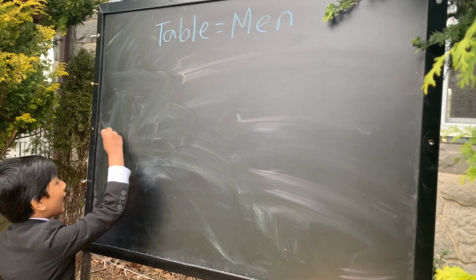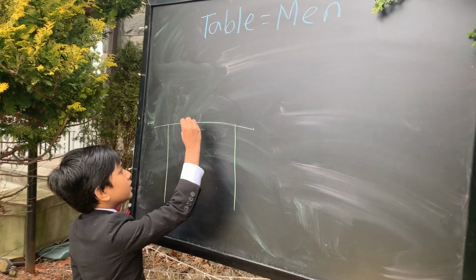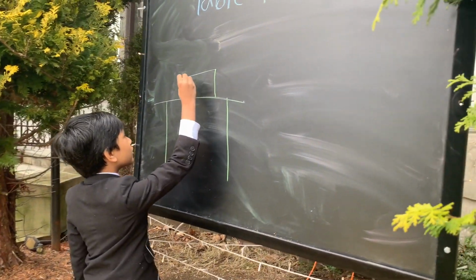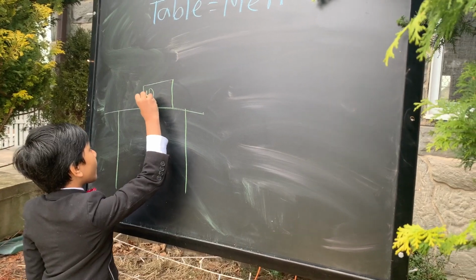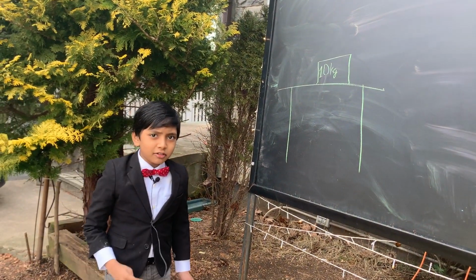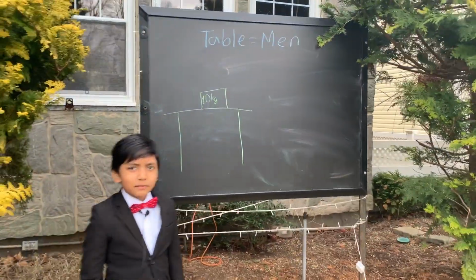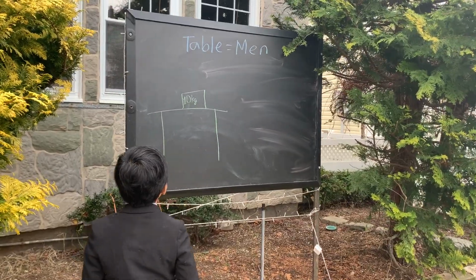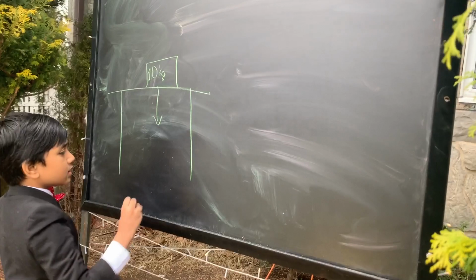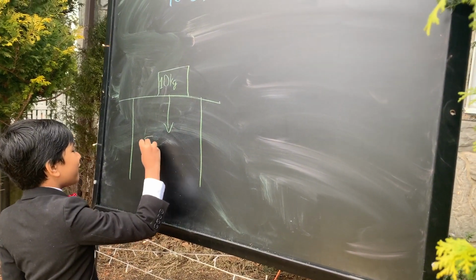So let's say we have four scenarios. Our first scenario is we have a gigantic 10-kilogram box. Now, I was in the situation, and it was very distressing for me because my table was so sad. Couldn't bear it. And here, the box is exerting its weight, which is going to be Fg.